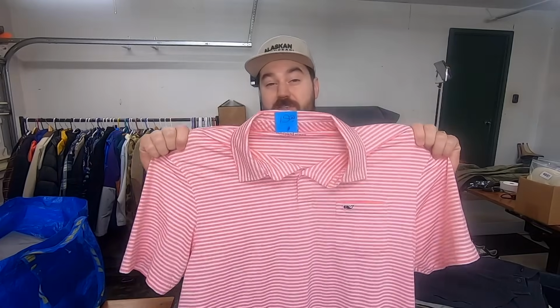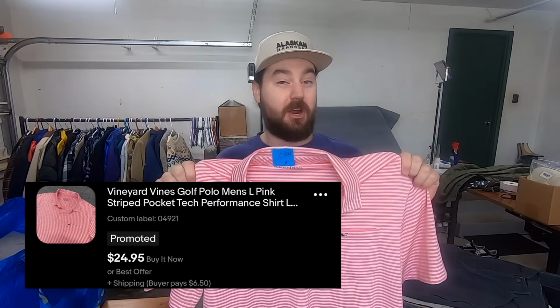I paid $5 for this Vineyard Vines Performance Polo. I'm only picking up the performance polos from Vineyard Vines, and going into golf season, they're going to start selling quicker, and they've already been selling for me.